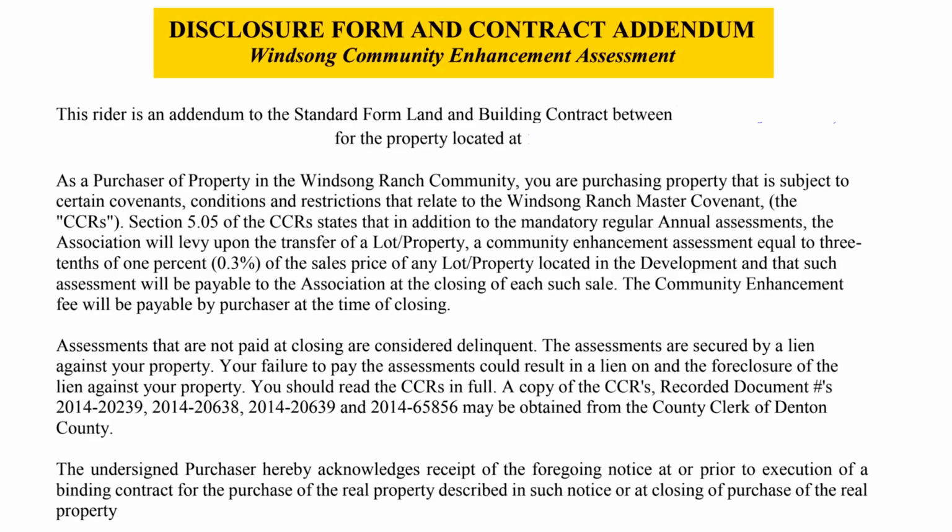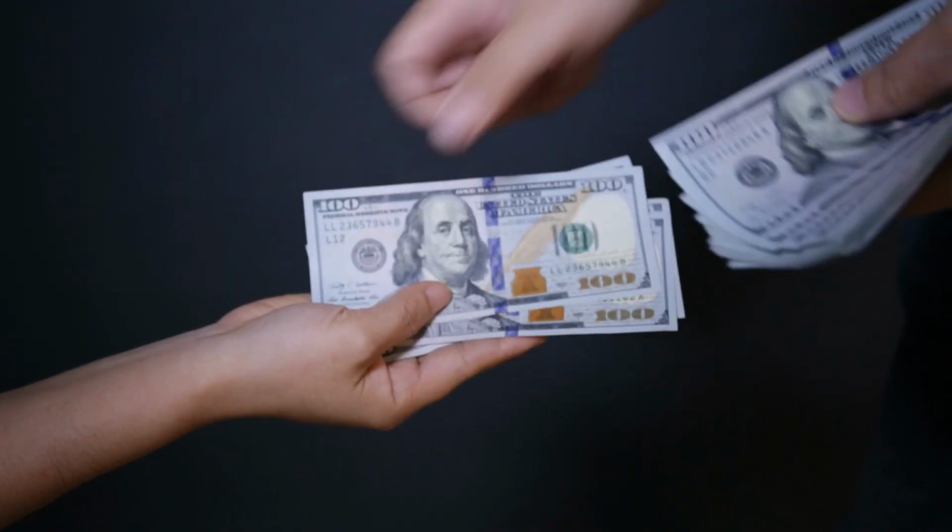One thing I should add though, and I want to make sure that you know this, is Windsong has something called a community enhancement assessment that you have to pay at closing. Basically, you have to pay 0.3% of the sales price, and that's in addition to your regular HOA transfer fees. So, while we're oohing and ahhing over the fact that there's no PID or MUD, just know that if you buy in Windsong, your closing costs are going to be higher. The piper has to get paid somehow. So the question is, what do you get for that expense?